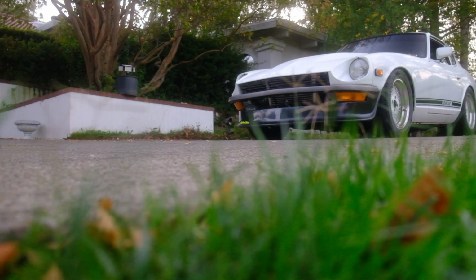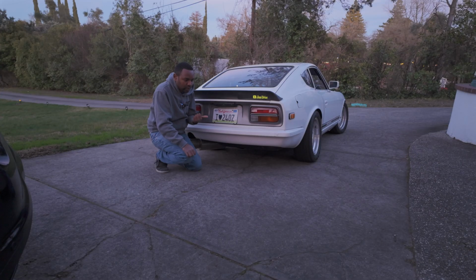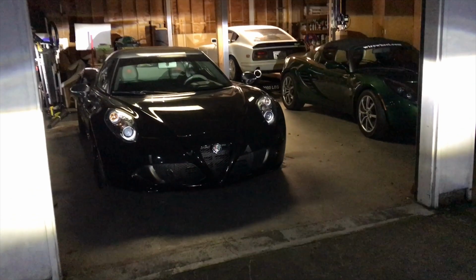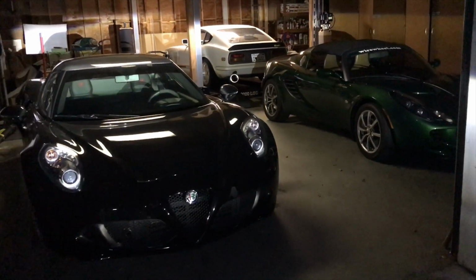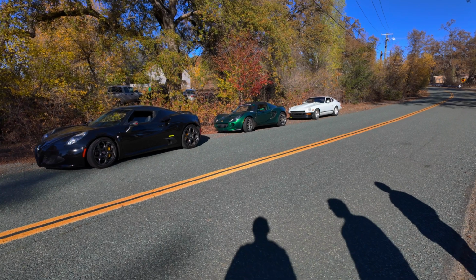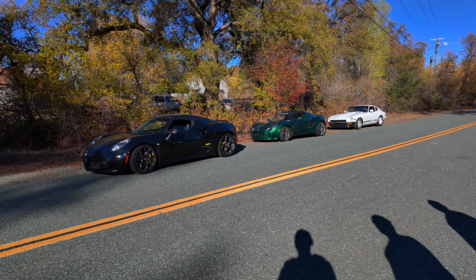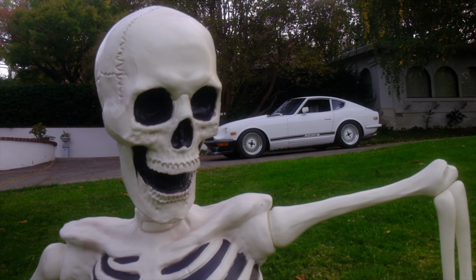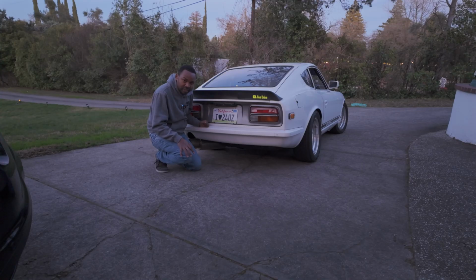But to tell you the truth, I don't know if this car will actually be here at the end of 2025. If I'm grabbing the keys to drive a car for fun, I think I'll start with the 4C, and then the second car will be the Elise, and this will be the third car that I grab the keys for. For that reason, I think its fun has been replaced by other cars, and I might be selling it in year 2025.